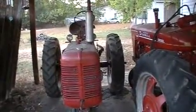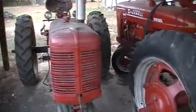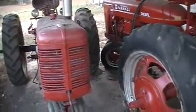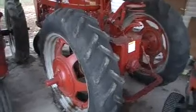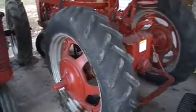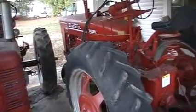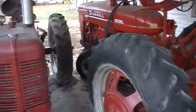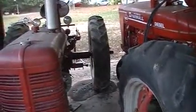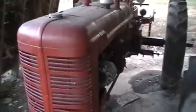Okay guys, I thought I'd show you my Farmalls this afternoon. I've talked about them a couple of times on some of the live channels. Don't know which one to start with first. I'm definitely a Farmall fan. I'm a fan of all the antique equipment and tractors, but these happen to be mine.